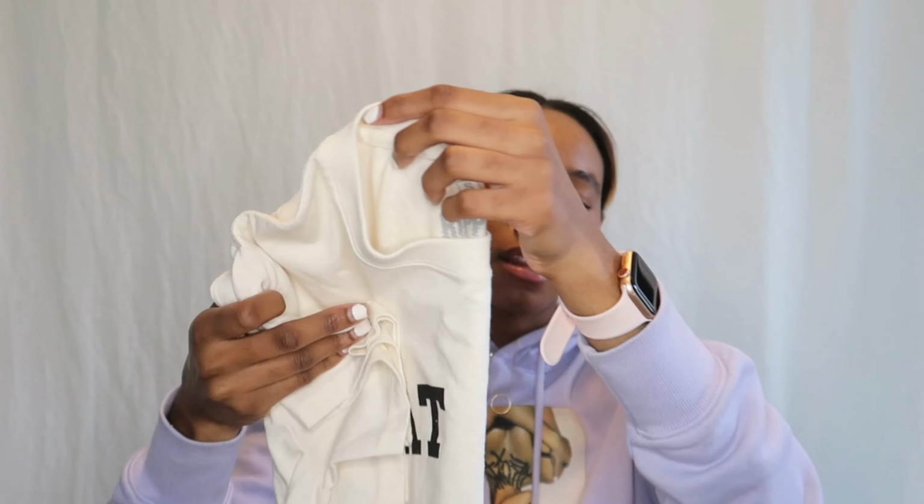So I'm excited. And this is in a size small. They also have this in a black color, but I couldn't decide between the black color and this color, and I didn't want to get two of the same things because I felt like that just didn't make sense. So I just got this one.